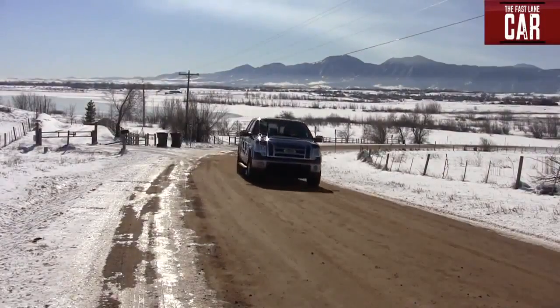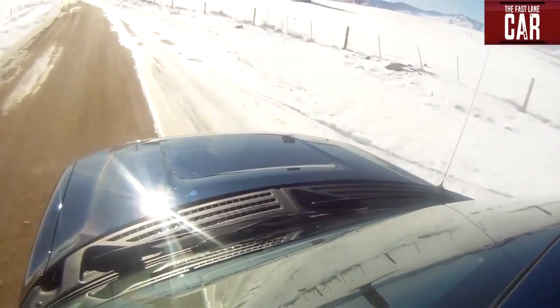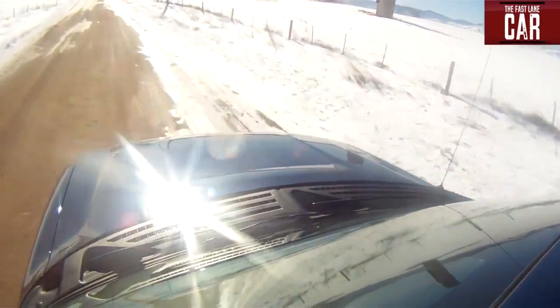Now, I bet Nathan's talking about the fact that this V8 has bigger cojones. And you know what? He's right. This does have bigger cojones. When you step on it, you get that great V8 rumble, which you don't get in the EcoBoost. You also get a different, more linear acceleration curve.